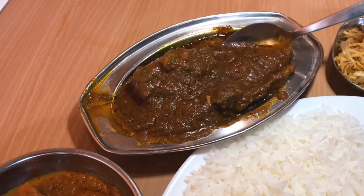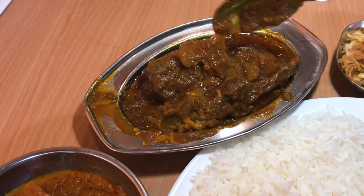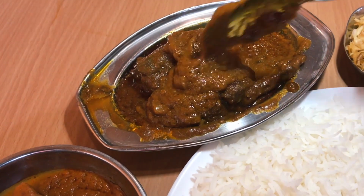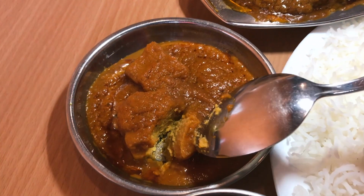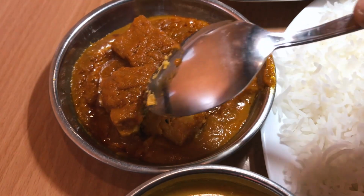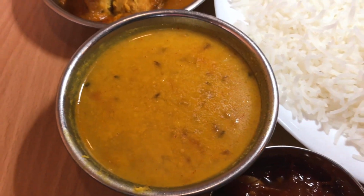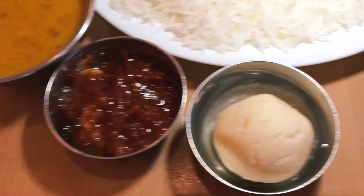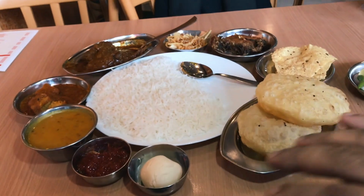Then we have the kosha mangsho or the mutton kosha, slowly cooked mutton with all the spices. Wow, looks amazing. Wow. Then we have this thing, besan ki sabzi, as we have in Rajasthan, the gatte ki sabzi. So this is included. Then we have the very typical dal, or in Bangla they call it dal. Then we have the very famous tomato chutney here. And then we have the very nice rasgulla. So this is what our thali comprises of.